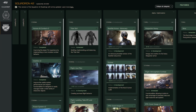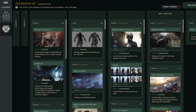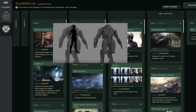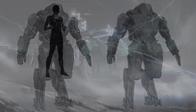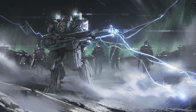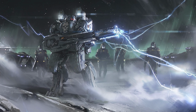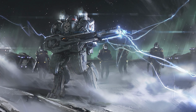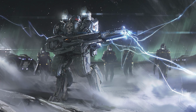We do also know that they wanted to have Titan suits in as a sort of priority for Theatres of War, so we could see something like that maybe for 2021 as well. Maybe it will just be persistent universe concepts of it. Maybe it won't be in for a while. We'll have to sort of wait and see. I've been wanting the Titan suit in for years, almost as long as I've wanted Squadron 42 in my hands.